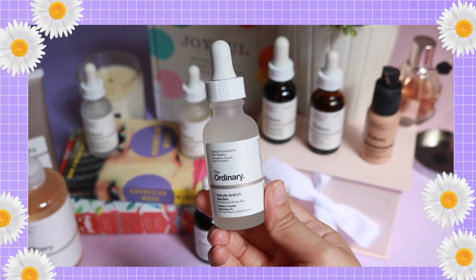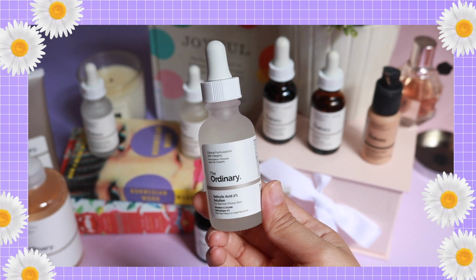Moving on, I've got the Salicylic Acid 2% solution, which is a BHA. So I love BHA, especially if you have hormonal acne or actually any other acne. I highly recommend you incorporate BHA into your routine because BHA is oil soluble, so it is able to penetrate deeper into your pores to unclog pores as compared to AHA. So it basically prevents pimples, and of course prevention is always better than cure.